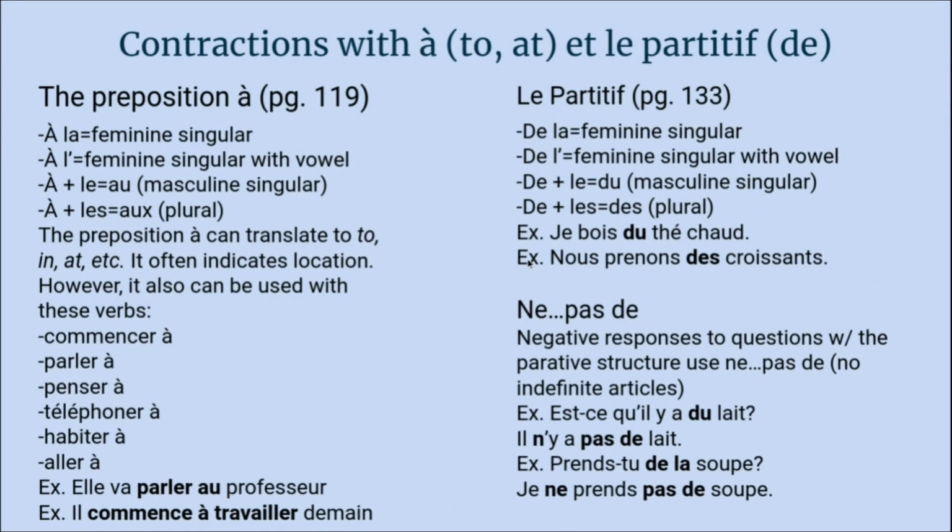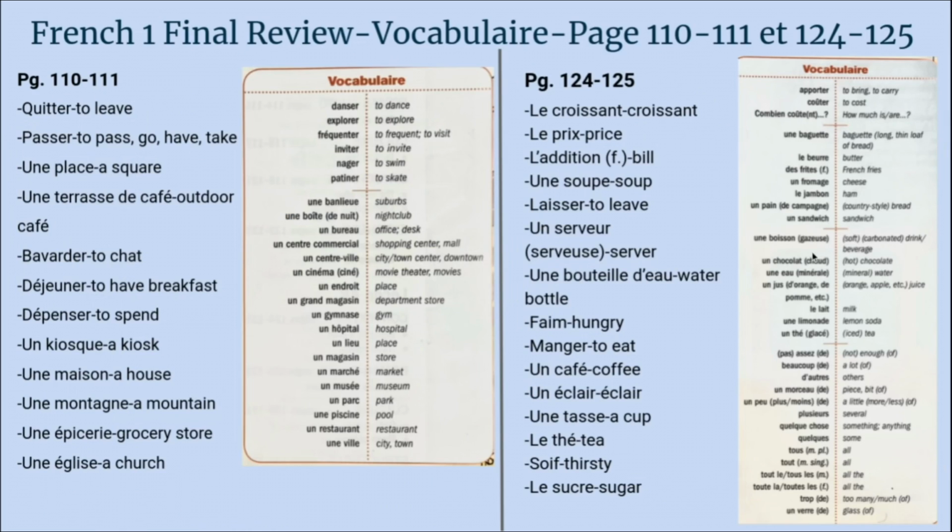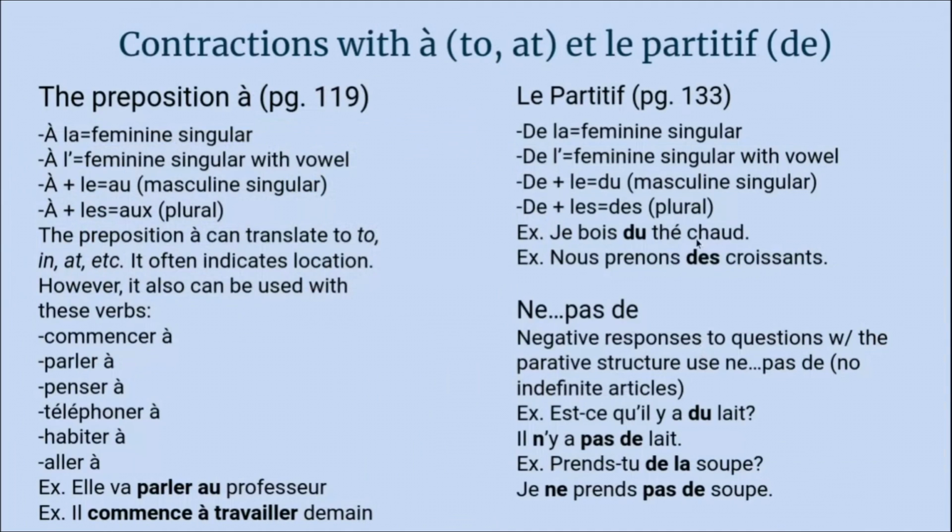So here are some more examples. Je bois du thé chaud. I drink some hot tea. Nous prenons des croissants. It's just reminding yourself how to make these agree with your subject. Notice how croissants is plural with the S at the end. Thé is masculine. That's why going back and memorizing these indefinite articles and what's feminine and masculine is really going to help you with things like this to make them agree.